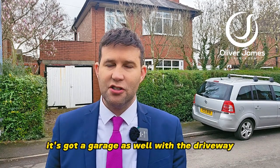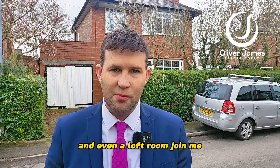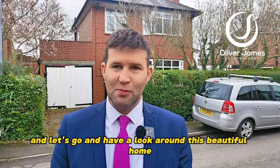As you can see, it's got a garage as well with the driveway, a nice enclosed garden to the rear, and even a loft room. Join me and let's go and have a look around this beautiful home.